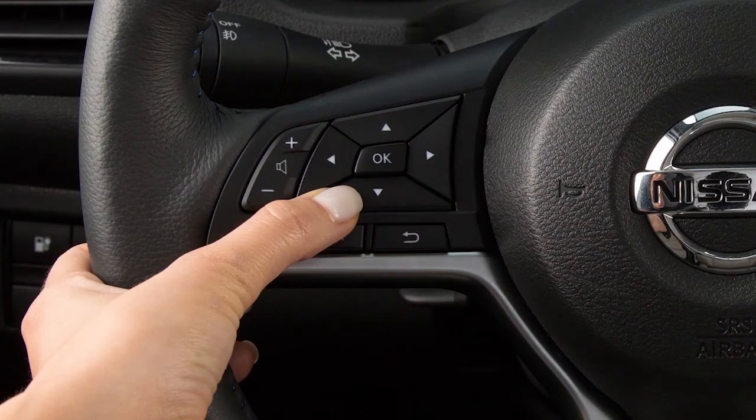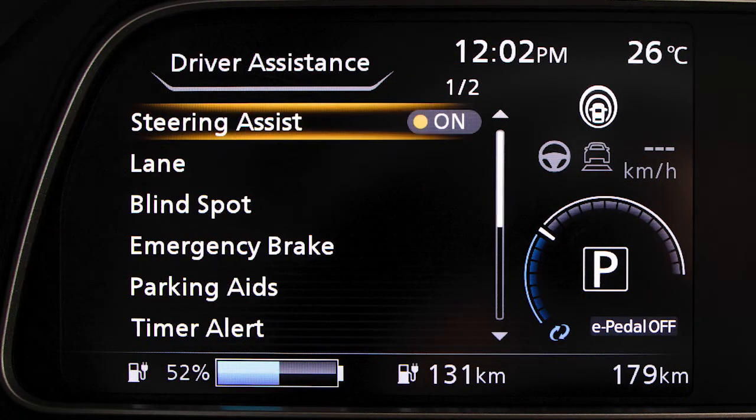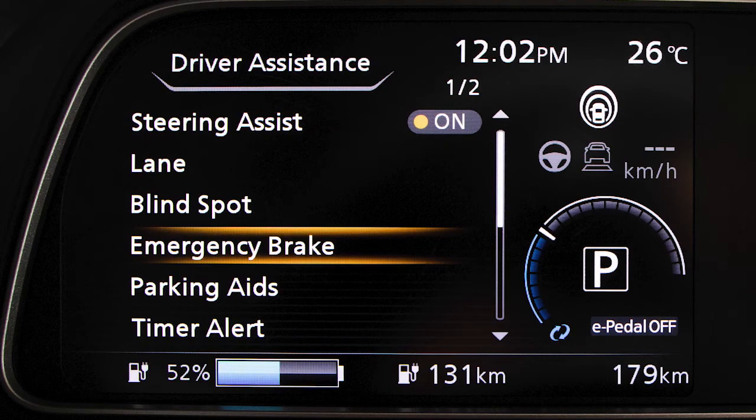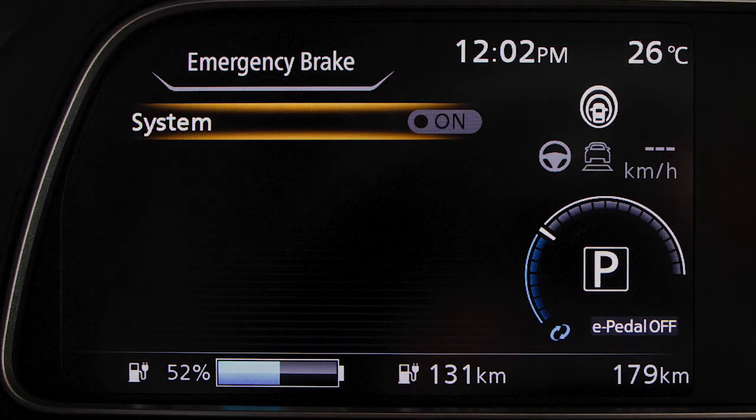Press the up or down arrow button to select driver assistance. Press the OK button. Select Emergency Brake. Press the OK button. Select System and use the OK button to turn the system on or off.